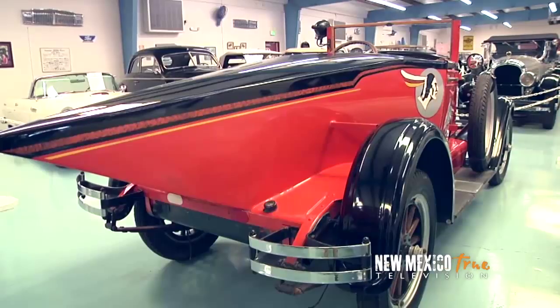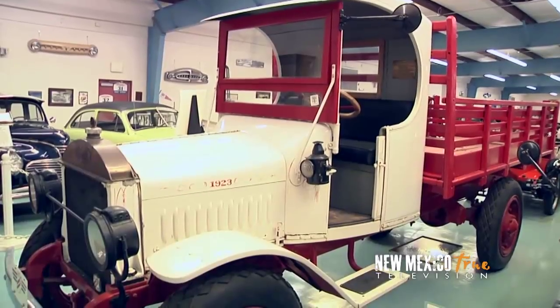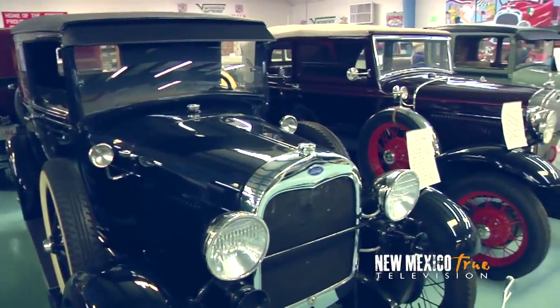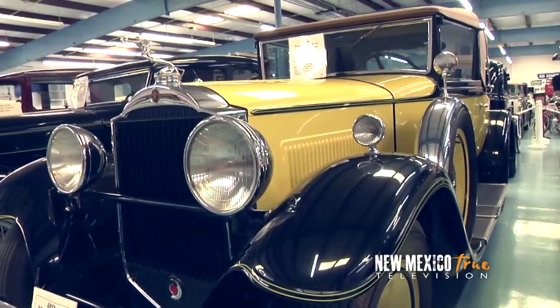We have some very unusual cars in here, and that's what my husband likes, something different, right? Instead of something that everybody's got. And they don't make them like that anymore, right? No, that's true. And his favorites are anywhere from the 20s, 30s, and 40s.